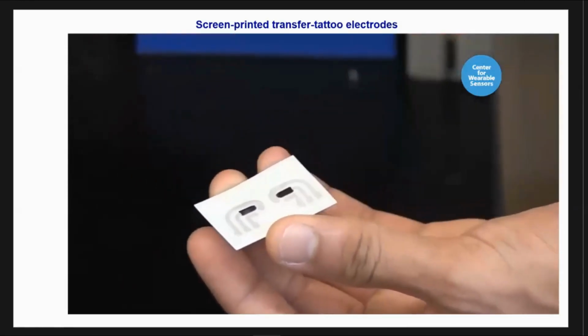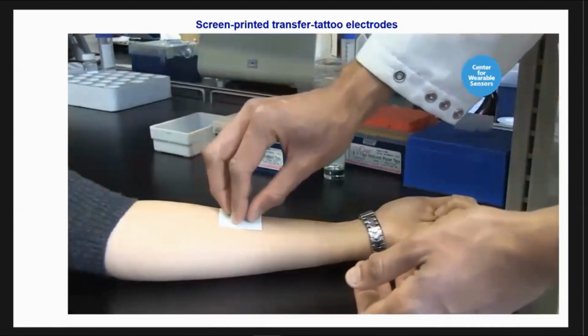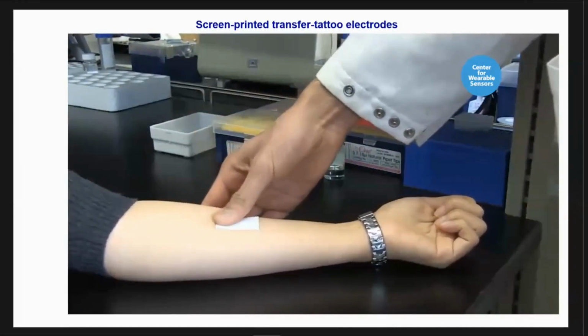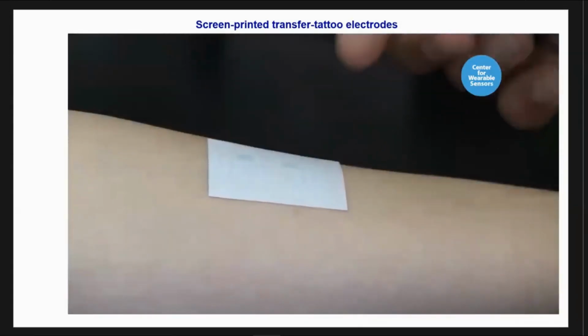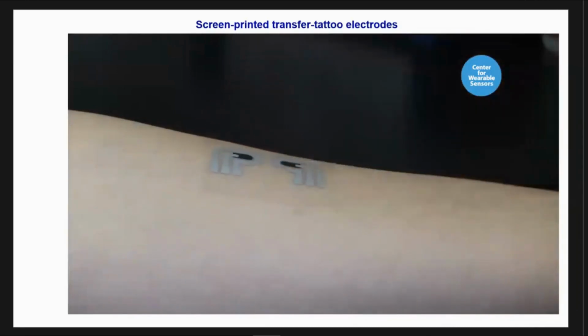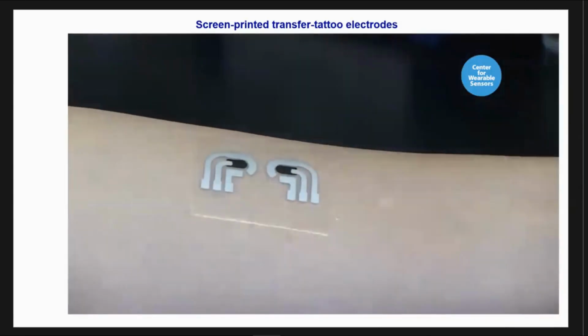So here this tattoo was for the reverse iontophoretic. It takes usually 5 seconds. This is slow motion to show it, and you just wet it with the deionized water, and then you peel out the paper, and you get the remaining tattoo, and you place the electronic here. We will see some examples for glucose extraction.